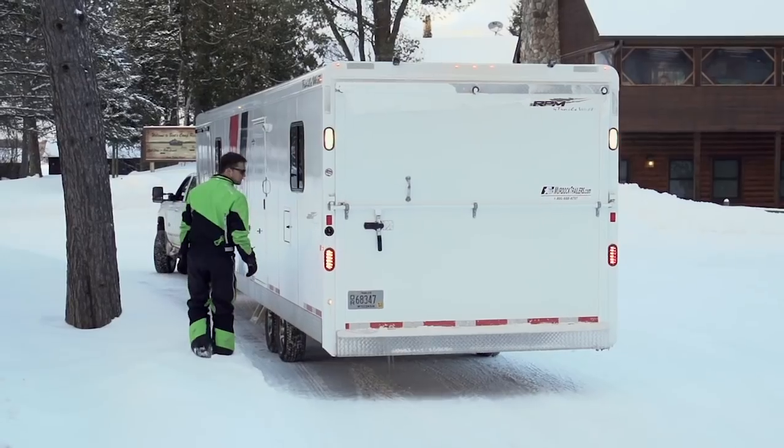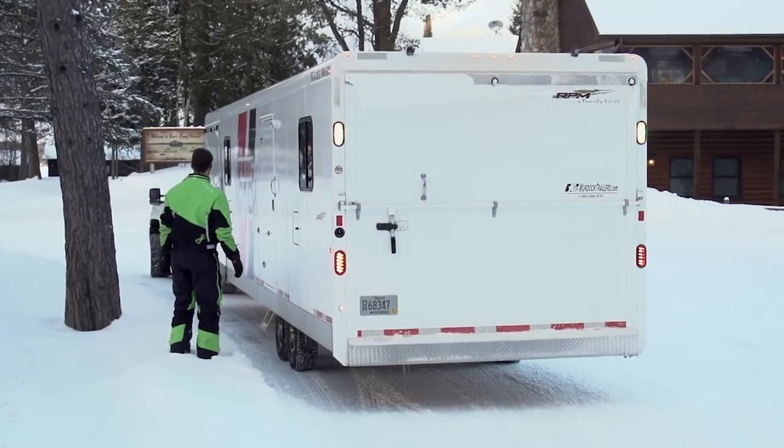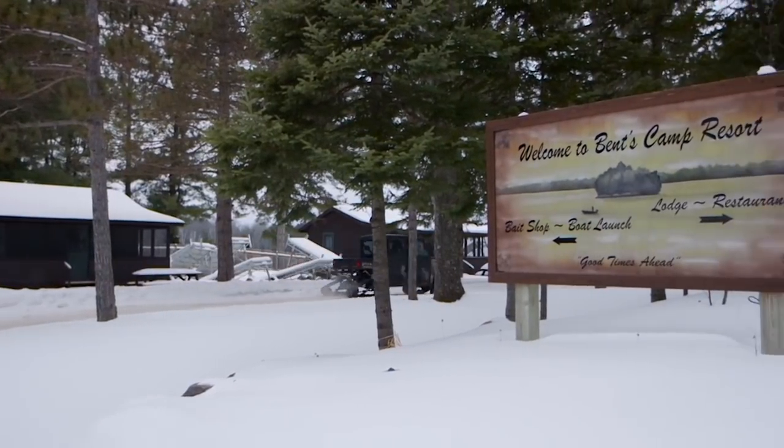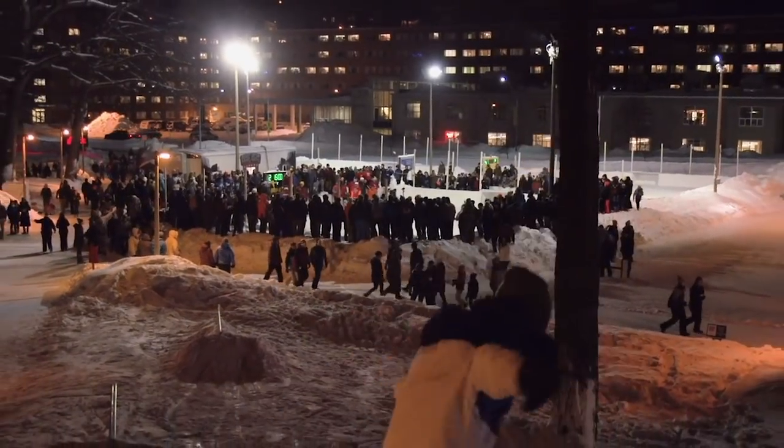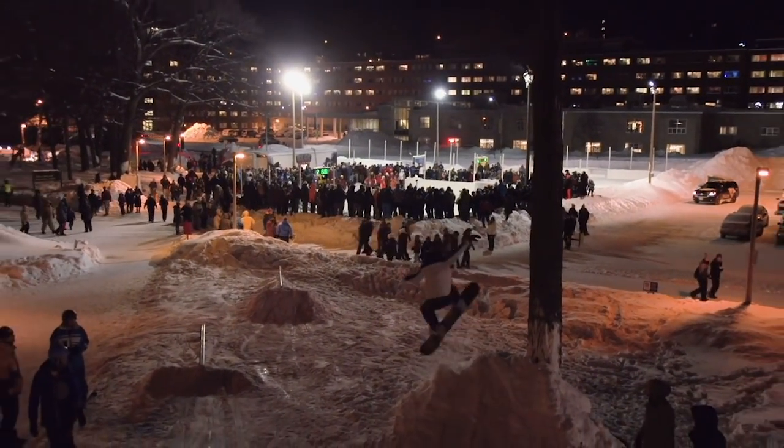After a short ride north, we plan to drop our stuff off at Ben's Camp and head up to Michigan Tech's Winter Carnival. When we arrived, it was absolutely nuking, and broomball was just getting started. So we got some rinkside seats and took in some of the action.